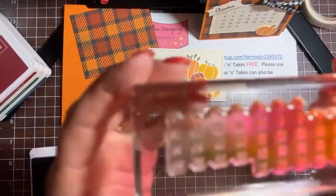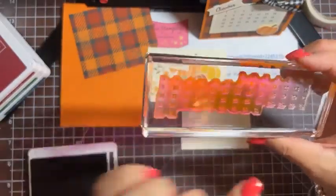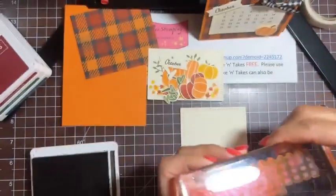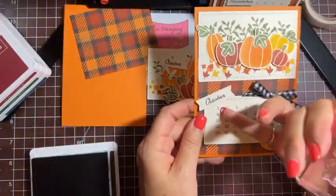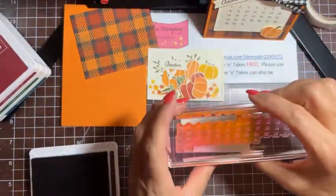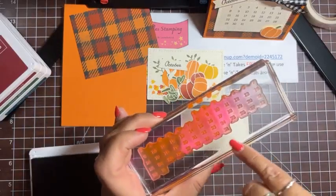Now, here is our big stamp with all the letters on it. There's 31 days in October, so we don't have to mask anything off for this. What I'm looking at is, what is the first row? It starts with 1, and there's a 31 in it. So I have to find which row that is, and that's going to be right here. You can see the 1, here's a 31 in it.